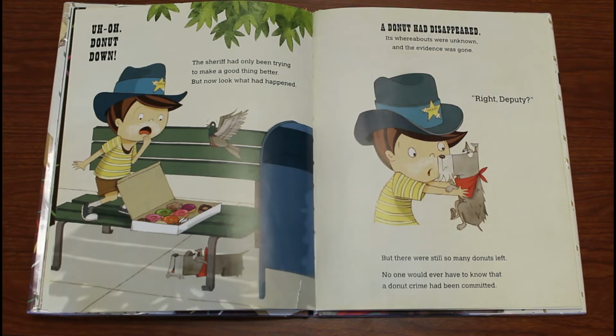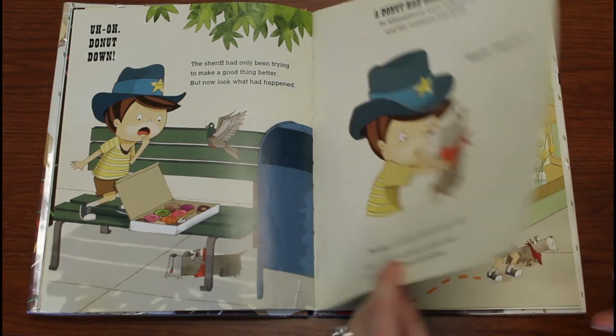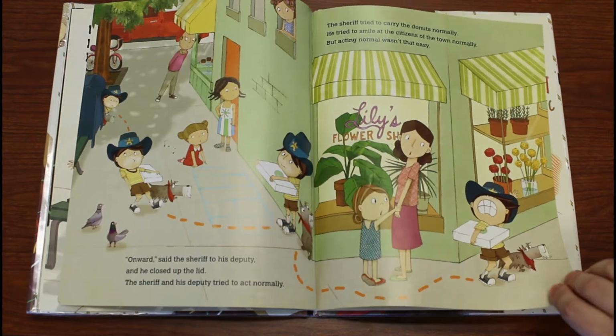But now look what happened. A donut had disappeared. Its whereabouts were unknown, and the evidence was gone. Right, deputy? But there were still so many donuts left. No one would ever have to know a donut crime had been committed. Onward, said the sheriff to his deputy, and he closed up the lid. The sheriff and his deputy tried to act normally. The sheriff tried to carry the donuts normally. He tried to smile at the citizens of the town normally, but acting normal wasn't that easy.